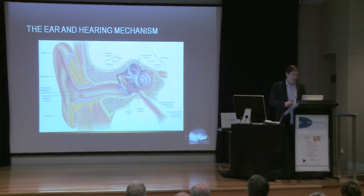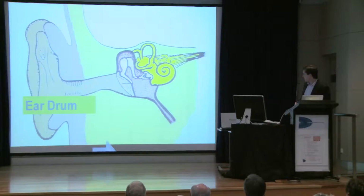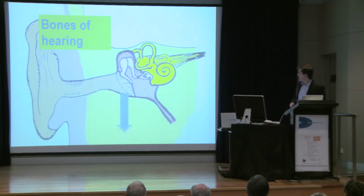Before I talk a little bit about implants, I just want to give you a few basics about the ear, and a lot of you may recognise a picture of the ear and the various structures, and it looks a little bit complex, so I've just broken it up into some very basic parts. So we've got the ear canal, which is not straight, and nobody should put any cotton buds down their ears, for those who do. We've got the eardrum, which is a very thin membrane, and the eardrum and the little bones of hearing are an amplifier mechanism. So the eardrum and the bones of hearing amplify sound waves from the outside world through to our inner ear.